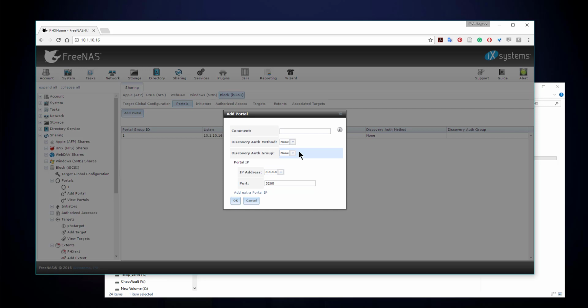If you were doing a more secure installation of iSCSI, you definitely want to set up an authorization method as well as a group of people that are authorized to have access to that iSCSI share, or that iSCSI block rather. If you're doing a very unsecure one, leave these on none, but you do want to set the IP address of your FreeNAS box. You'll see right here, it's just my box's internal IP address, 10.1.10.16. So I would set that and then I would hit OK.